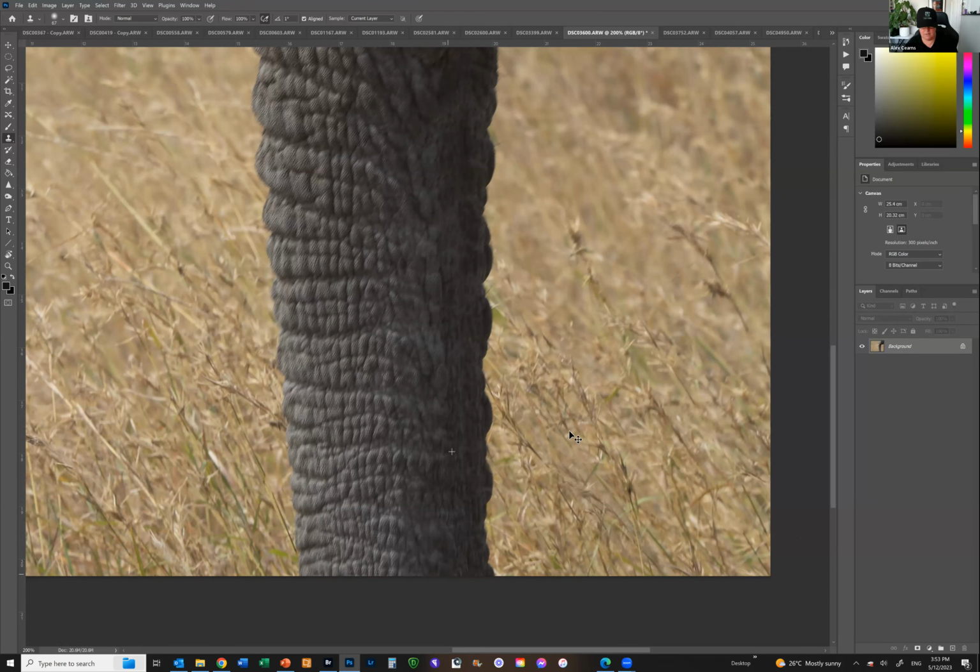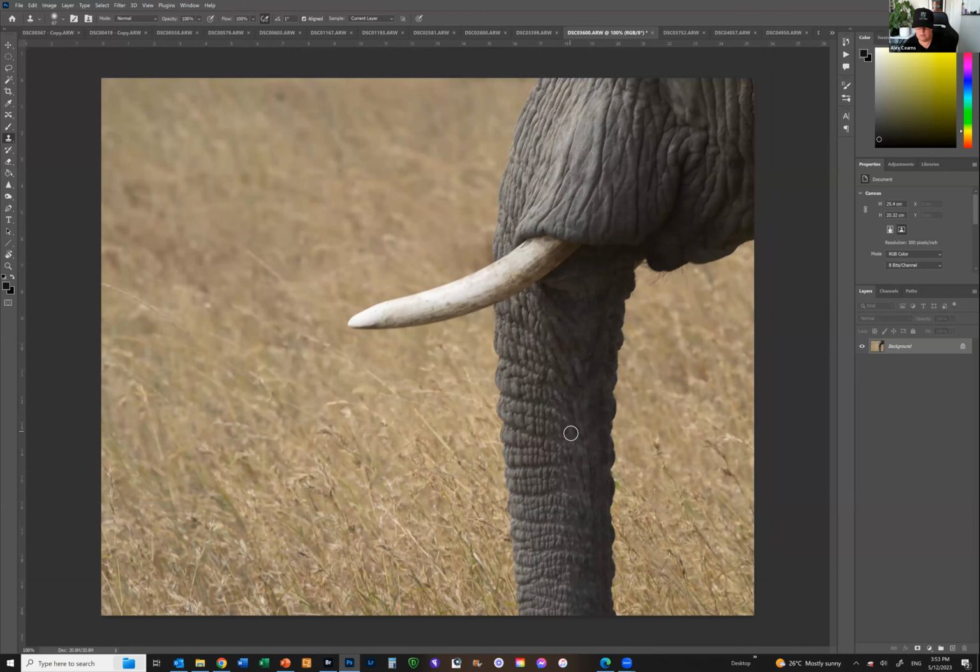Okay, so that's now gone again. And that is probably where I'd leave it. I could do a bit of contrast if I want to. Again, I'm using the burn tool, darkening it up a tiny bit in the shadows, and leaving it like that. I wouldn't do too much more to it.